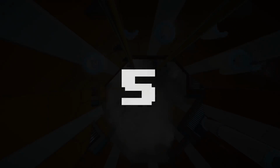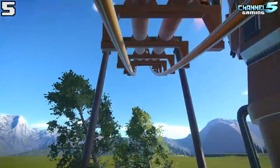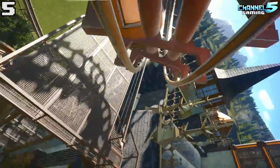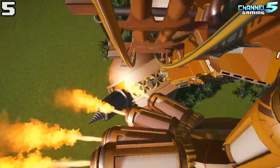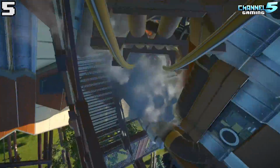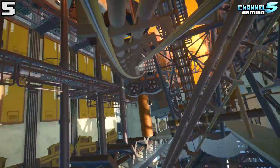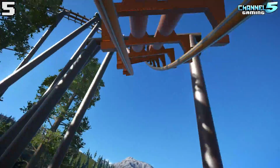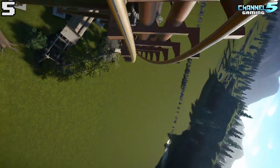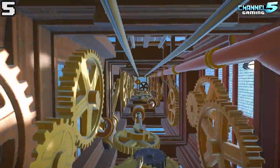Number 5. Mechanist Forge, created by Zafor. Mechanist Forge is a boomerang coaster which placed Zafor second place in the heavyweight bracket for the Channel 5 Gaming Boomerang Contest. It is a steampunk masterpiece and by far one of the craziest detailed steampunk blueprints we have ever seen. The amount of detail gone into this had me thinking there is no way it could be done with only 4K pieces, and to my surprise, it was done with only 3,400 pieces.